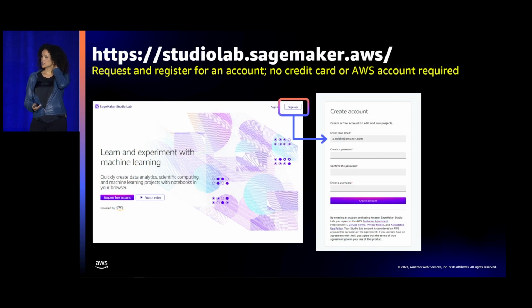I'm going to show you a couple of screenshots, but I want to save a lot of time for Emily, who's actually going to show you a very powerful demo. So here is our landing page. This is where you want to start. studiolab.sagemaker.aws. This is where you go to request your account. Okay? You request an account, you'll have to go to your email to accept it, and then you go create your account.